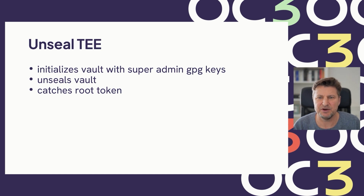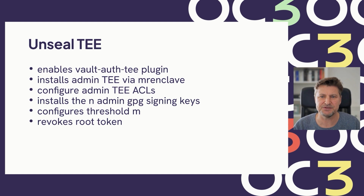For unsealing, you have to tell Vault your public GPG keys of the super administrators to receive a secret for unsealing. This is built in Vault and already follows an M of N scheme. In this step, the unsealed TE also wants your admin GPG keys for the M of N signature scheme, which we will see later for the admin TE.